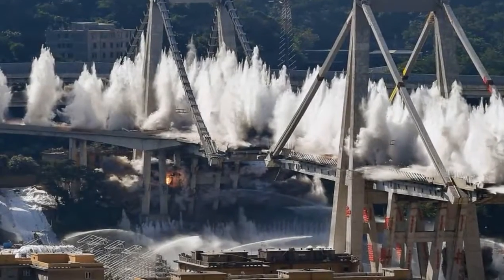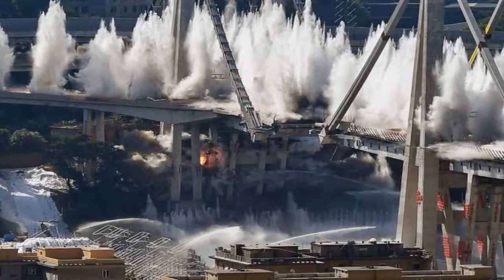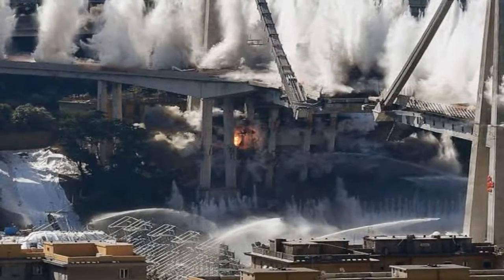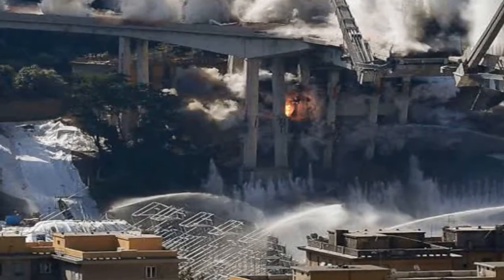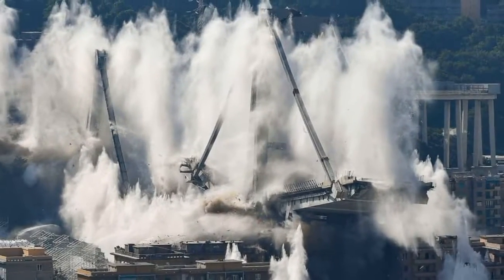Since the collapse of sections of the highway bridge last August, which killed 43 people, local and government officials have been doggedly working to remove the remaining portions of the bridge and to speed up plans to replace it with a new one, which they hope will be ready by April 2020. Much of the collapsed bridge had already been dismantled in the past months.